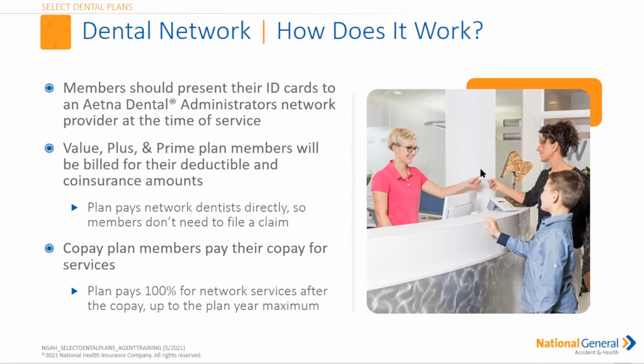Copay plan members pay their copays for services. So again, that $50 per visit and/or service. The plan is going to pay 100% for those network services after the copay, up to the plan year maximum. Remember, it was $3,000.